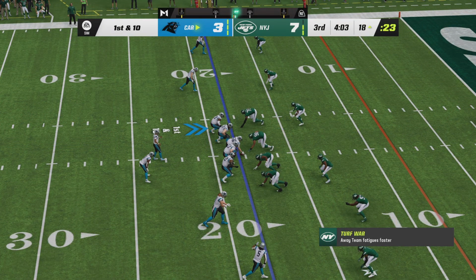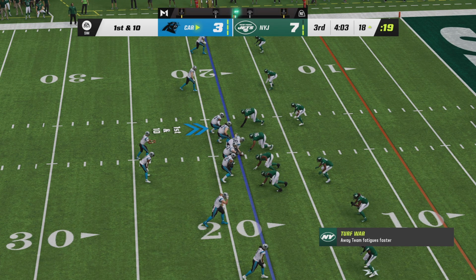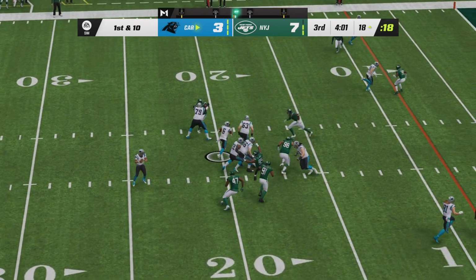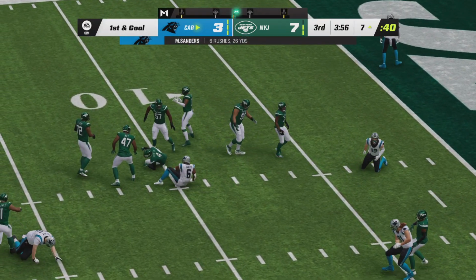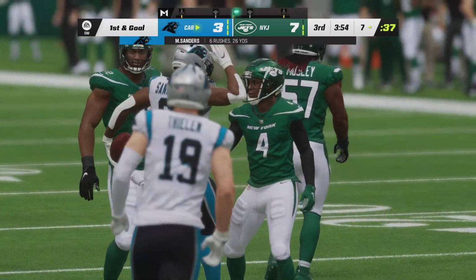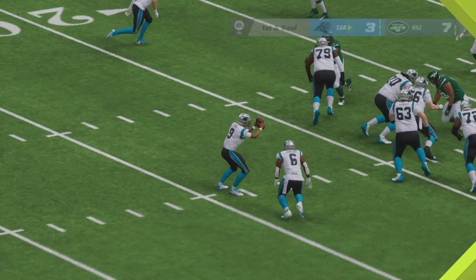Still in search of their first touchdown of the game, but they're on the move. 1st and 10. They'll run with Sanders up the middle. And brought down, but not before they get it inside the 10 to the 7. This game not quite as good as the last, but still over 40 yards between the two.